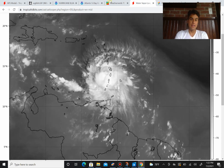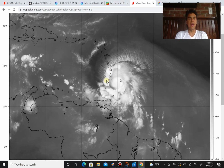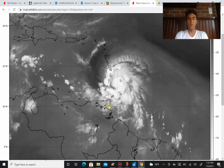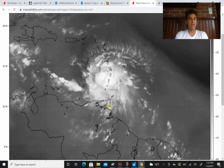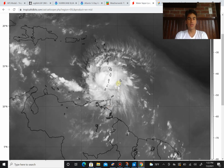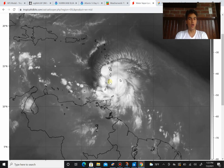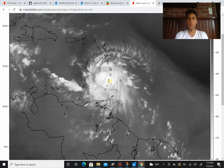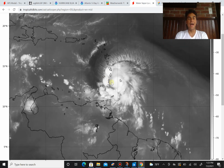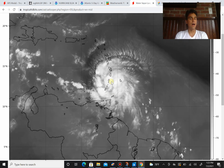So let's begin by taking a look at the water vapor loop right now for Hurricane Elsa. And as you can see, this developed rapidly over the past several hours, as this wasn't originally expected to become a hurricane. Most of the computer models were agreeing that this would mainly remain a tropical storm, with some computer models thinking this could attain hurricane status, but now it has attained hurricane status, and right now it's around 75 miles per hour.